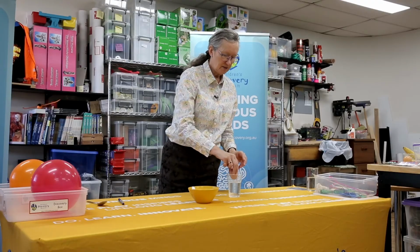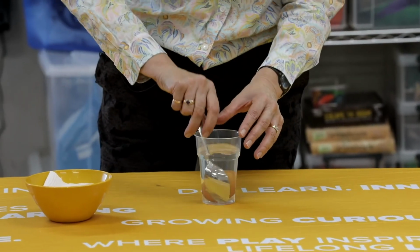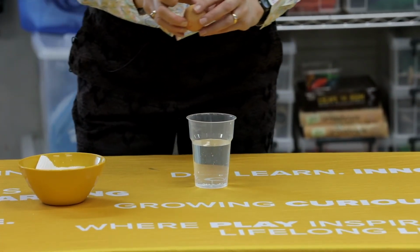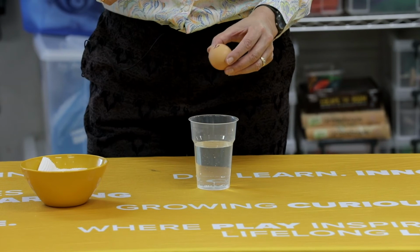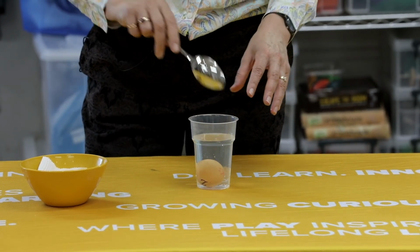What about putting it in the water? Sinks to the bottom. I think this might be my boiled one. What about the raw one? Will it float because it has been cooked? No, it sinks to the bottom as well.